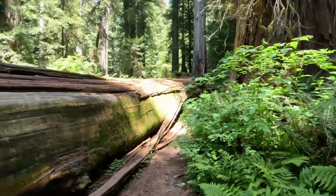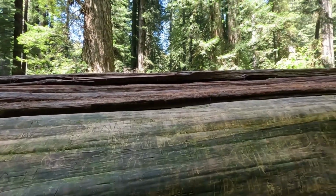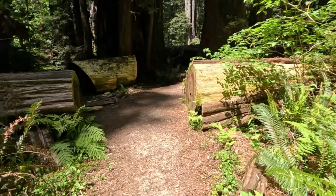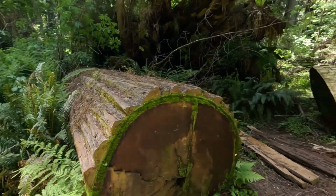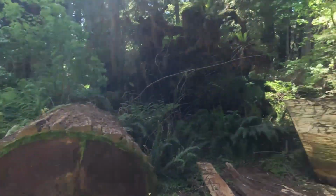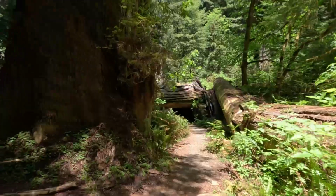Here's one of the giants that has fallen, and it just makes this massive wall that is a good bit taller than me. Here's kind of a smaller one that they had to cut in order to keep the trail going because it fell over the trail. I say this is smaller, but I'm about 5'7", and I can very easily lean on this. So this is probably right around 3.5 to 4 feet of tree. And that's considered small because some of these are absolutely giant. Oh, here's one that I have to go under. Interesting.